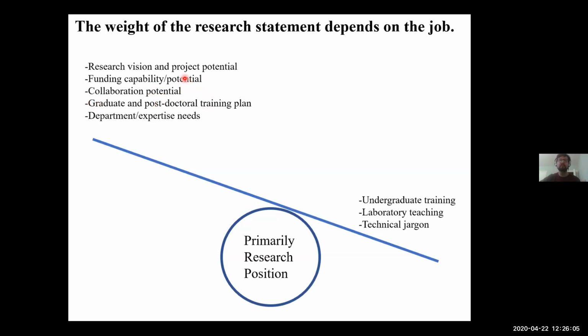Do you have a graduate or postdoctoral training plan? What are your projects for your research, and where might students be able to get in to help you get that work done? You might also identify that if you're applying to, say, an astronomy department.